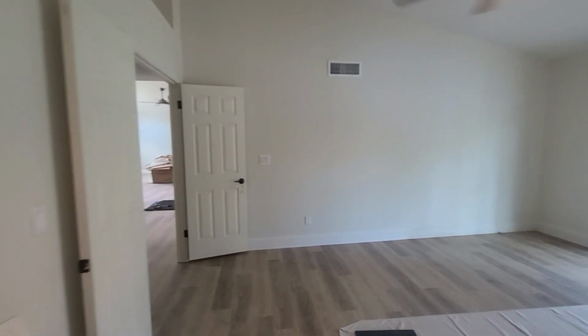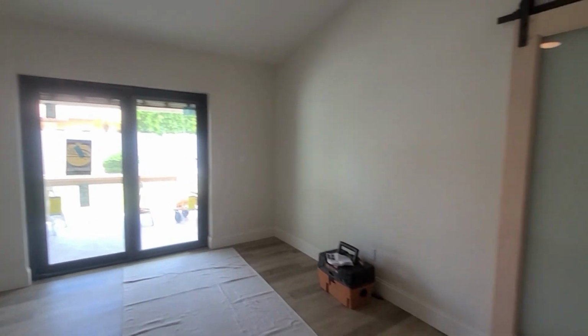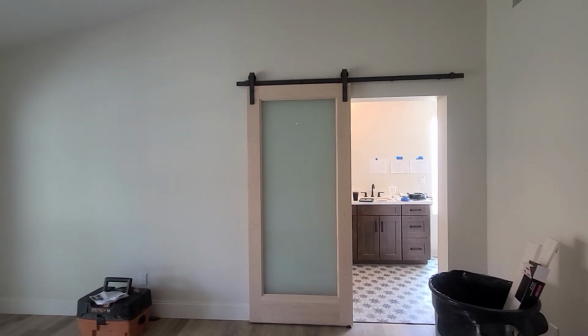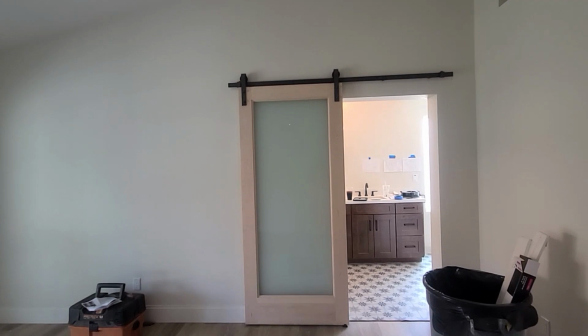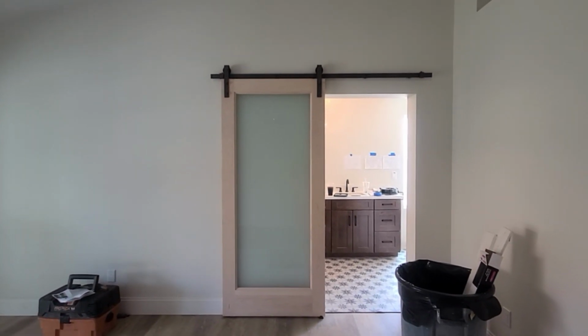In the master bedroom, our barn doors got installed. So let me show you around the space. There's a big, beautiful sliding glass door, but our barn door got installed here. It's waiting for a stain from our paint company, but they're gonna stain it to resemble those vanity cabinets. So it'll look really nice in this space.